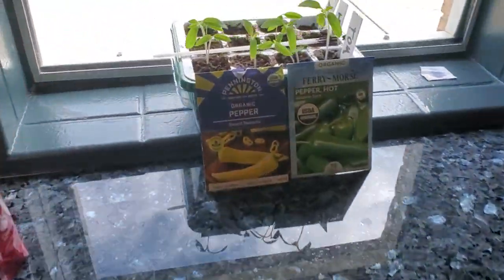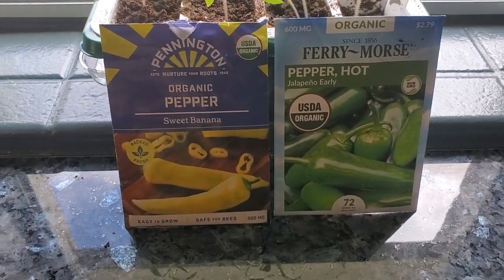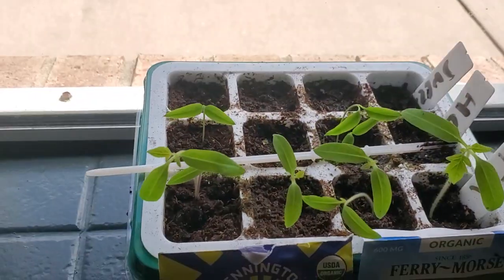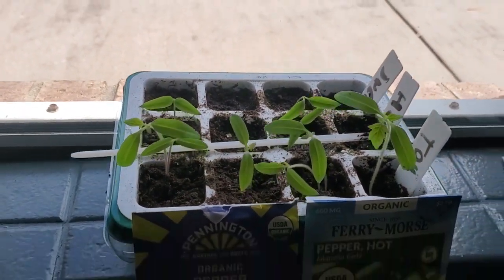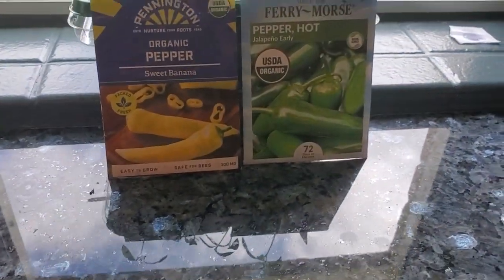Moving over to our other ones. Pennington organic sweet banana peppers, 0 out of 4. The hot peppers, we got 2 out of 4, and tomatoes 4 out of 4. So that's a good job on the tomatoes.